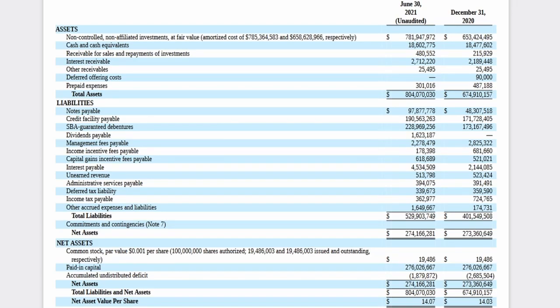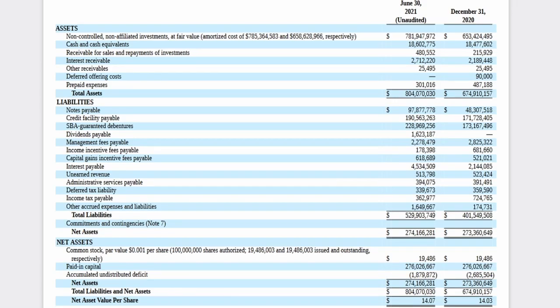So for instance, their total assets from December 31st, 2020 was $674,910,157. And by the second quarter of this year, that had risen to $804,070,030. Their total liabilities went from the end of 2020 at $401,549,508 to the end of the second quarter, June 30th, 2021, to $529,903,749.